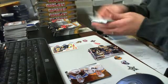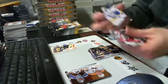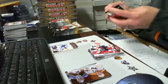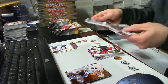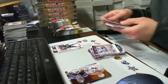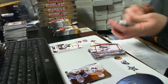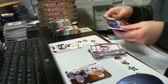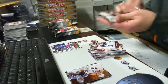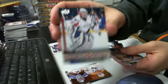Louis Erickson, O-Pee-Chee. We have a Nikita Kucherov Young Gun for Tampa. Nikita Zadorov O-Pee-Chee, Buffalo. Soderberg, O-Pee-Chee, Boston. Dylan McIlrath, Young Gun for the Rangers. We have a Philipp Grubauer, Young Gun for the Capitals.